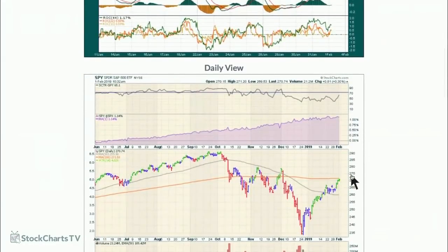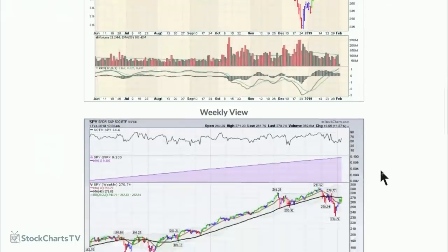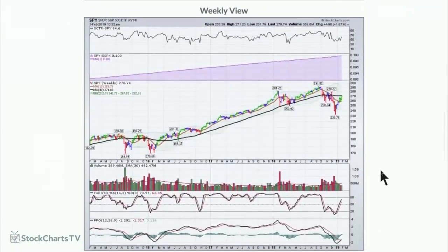And this is what makes the market really interesting today. We are at the 200-day moving average, and we haven't been there since early December. So it's literally 2 trading months where we have not been above the 200-day moving average, and so we're right at it. The moving average is at 271.58, and the current price is at 270.74. So we need to move up about another $1 on the SPY to get above it. So we'll see if we close above there. That should make for an interesting weekend newsletter.